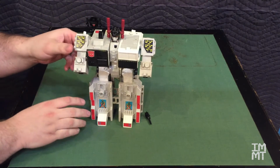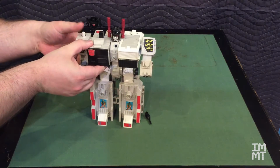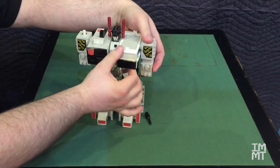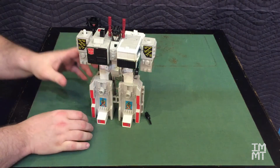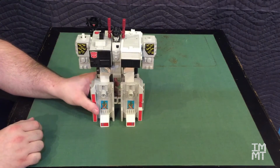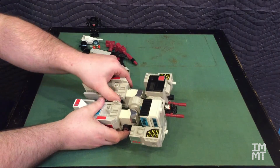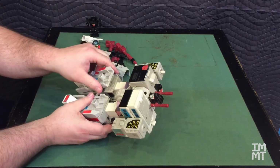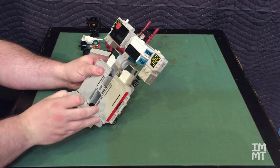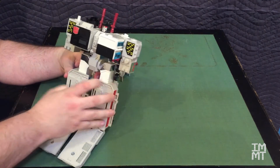Push this antenna in. There we go. Fold in the arms again. Put that aside. That little tiny gun is actually 6-gun's weapon. Obviously, since I don't have him, I can't put it in his hand. All right, now we're gonna fold the legs out. The fronts of them fold down like this, and the backs of them fold out.